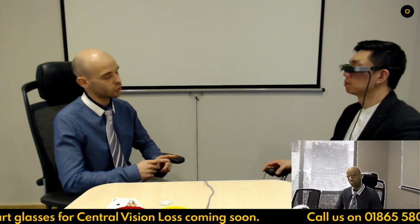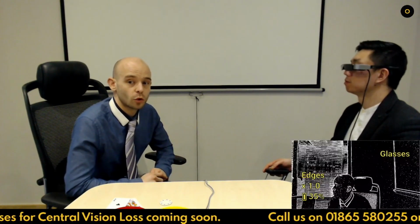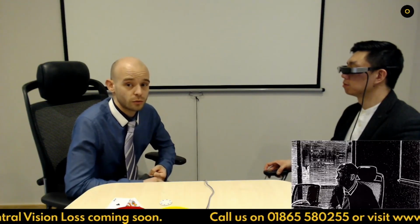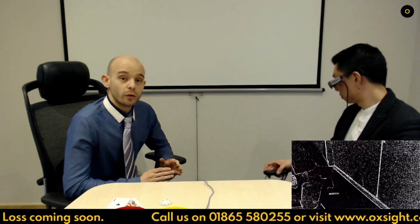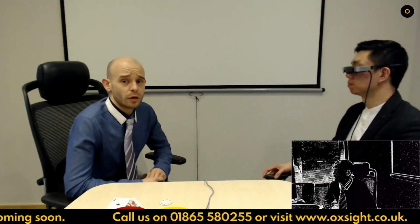Now if we go into the next mode, this is going to be called Edges mode. You'll see in the bottom left hand corner it tells us the mode we're in, the zoom we're in, and the battery life. Now Edges mode, if you are in pretty low lighting, and normal mode is struggling because the lighting is so low, you put Edges mode on and it will give you an image, it will give you an object. So for instance, you can still see my face, you can sort of see if I'm smiling or if I'm frowning, those kinds of things.